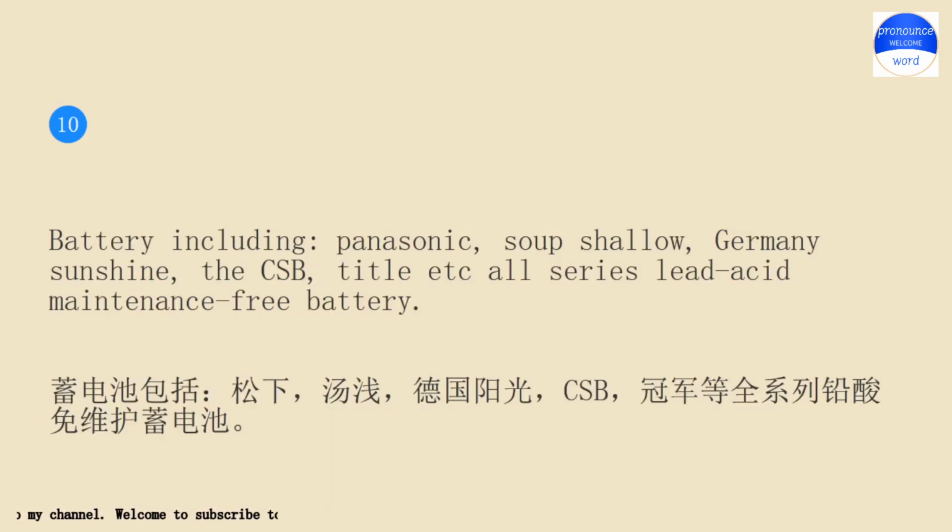Battery including, Panasonic, Soup Shallow, Germany Sunshine, the CSB, Tidal etc. All series lead acid maintenance free battery.